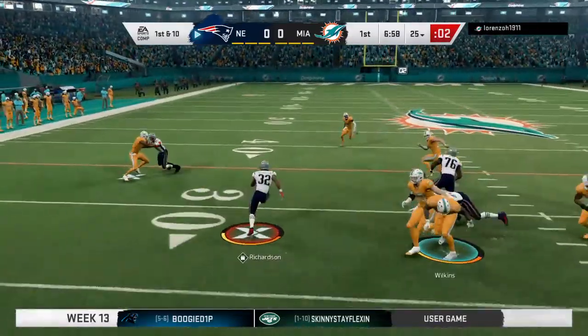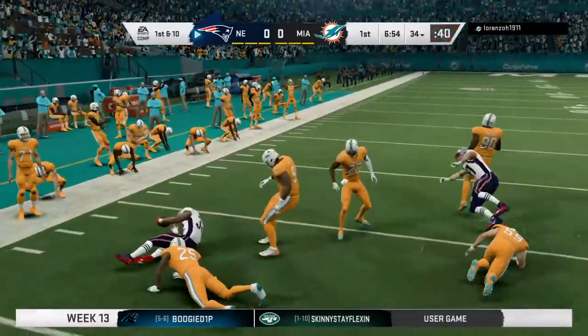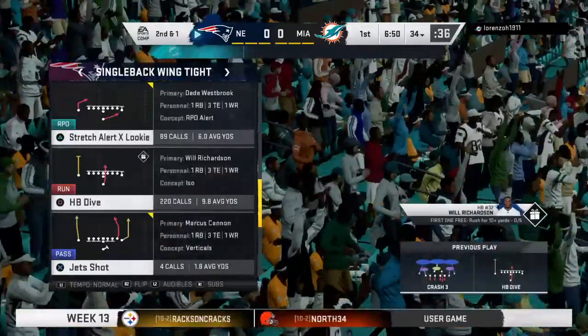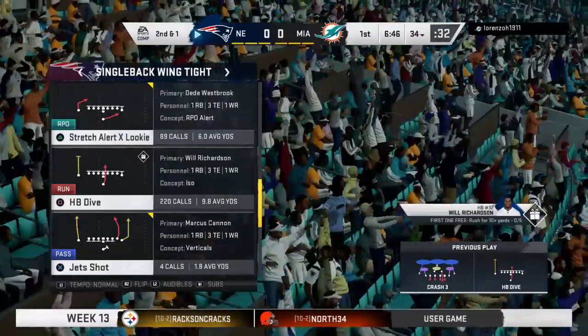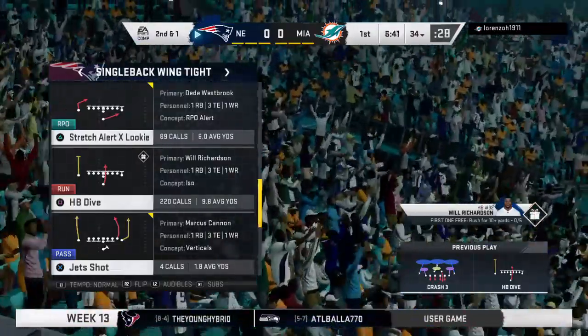On the handoff, they start with Richardson. And he's going to get a good gain of 9 here up to the 34. Well, I think that's what they're going to need to do here in the first half. You've got to take some pressure off of this young quarterback, and no better way to do it than to establish the running game early.